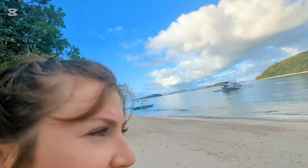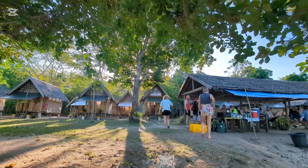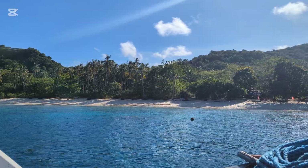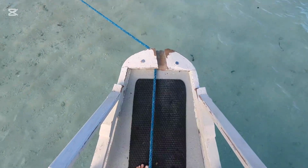Good morning from the Philippines. We don't know where we are, but we don't care. We just woke up and it is so beautiful out here. Gorgeous. Welcome to the island.